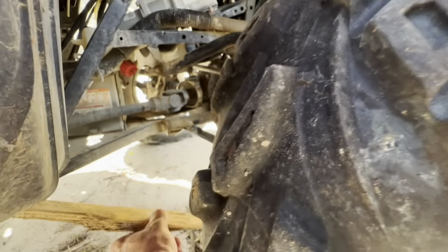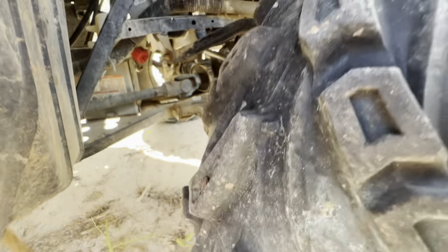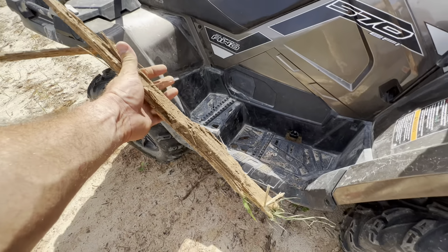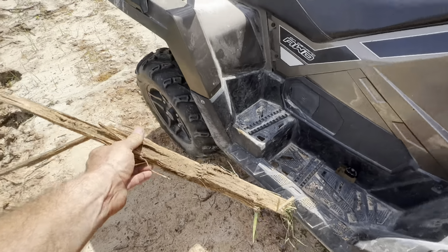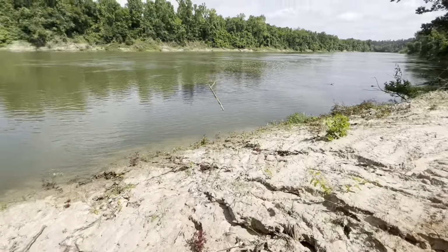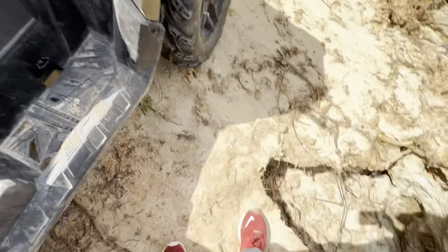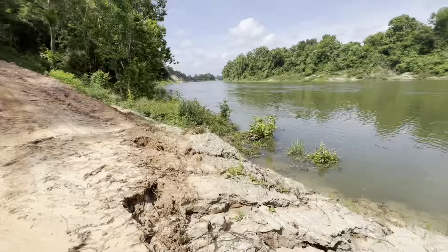Can you see that? That's how people get a toe taken off when they wear flip-flops on four-wheelers. I'd run over that at some point and it came right up through there and I never realized it. But I'm wearing shoes today, thank goodness. That could have been bad.